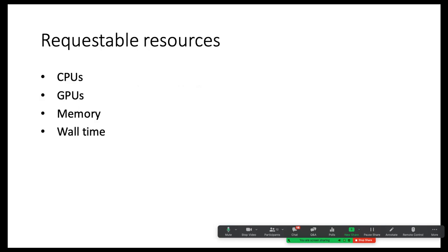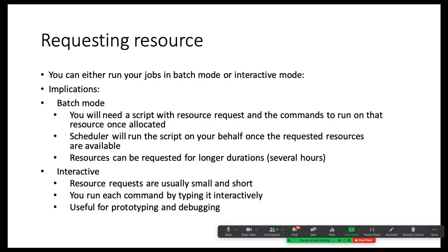So the allocatable resources that we have are CPUs, GPUs, you can ask for memory, and you can ask for wall time, which means how long. These are the three things that you would really want to ask for. You can run jobs in two modes. One is the batch mode, fire and forget. Basically, you submit something, go home, come back tomorrow morning, everything hopefully will be done. Again, if it doesn't, wait for the next morning.